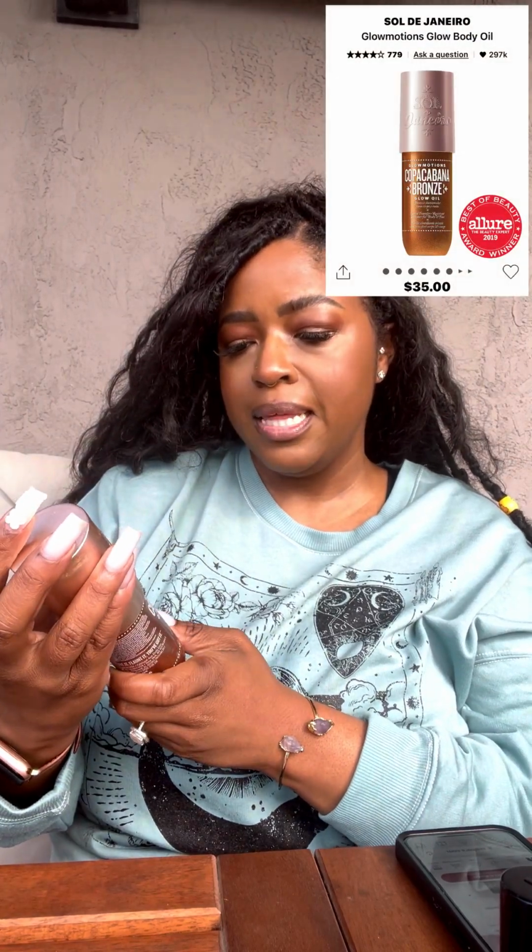Next favorite product is the Sol de Janeiro Glow Oil. I get mine in the Copacabana Bronze. I absolutely love this, and this lasts me forever. I don't even think I need to get it this time when I'm shopping. But I use this to give my décolletage a little bit of a glow. Sometimes you can add this in a very small amount to your foundation, and this gives you a super nice glow that looks like you've been touched by God and kissed by the sun, and it's just very pretty.